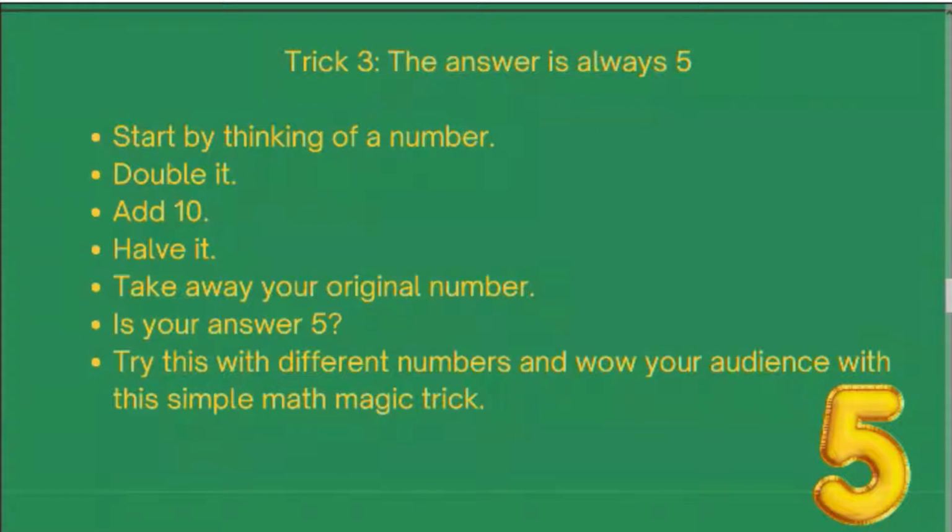Give the number. The whole class is ready. 78. Okay, class, it is 78. Come on. Fast, fast. Double 78. Quickly. When you double 78, how much do you get? You get 156.